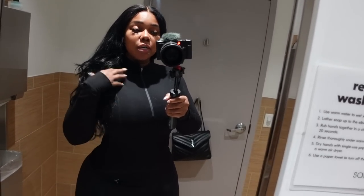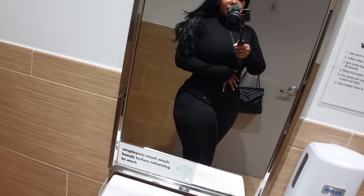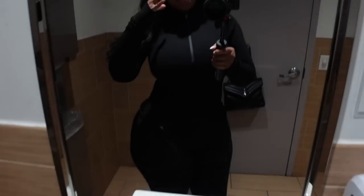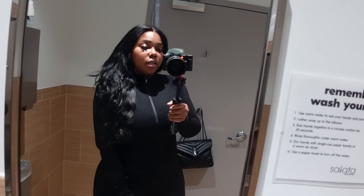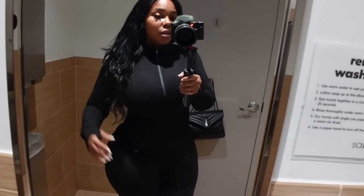Anybody was wondering, just the top from Dee Dee's, leggings from Dee Dee's, shoes from Nike, and my pimple patch from Mighty. It's probably time for it to come off. I put it on last night. Oh, and this is how you know this hair is black, black, black. Look at it with my shirt.